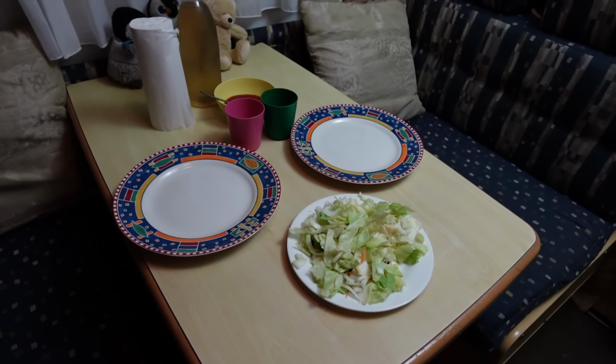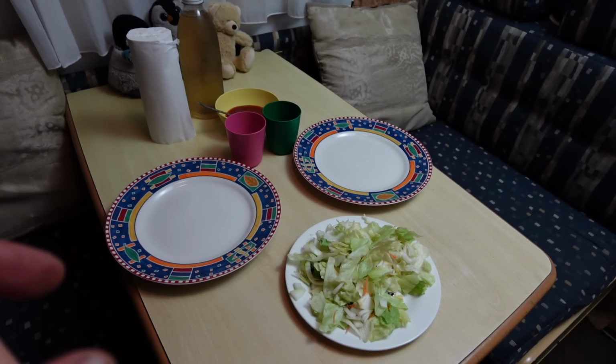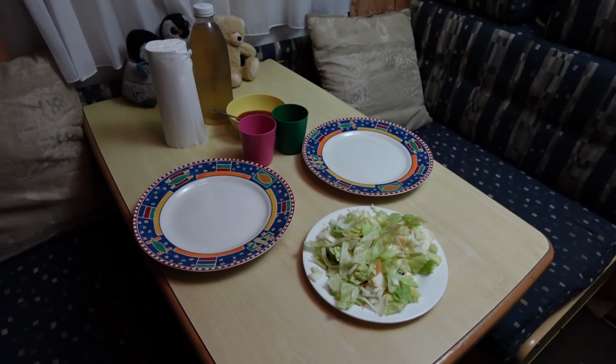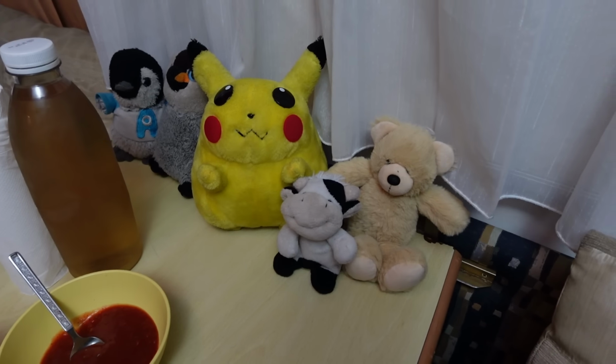We don't want to make a mess, but tomorrow might be Chinese or Thai takeaway if we can get it or find it, because we're looking very much forward to that. Our gang is with us.